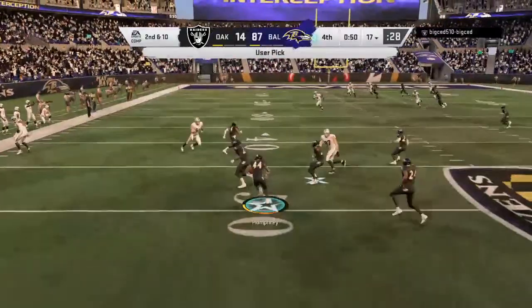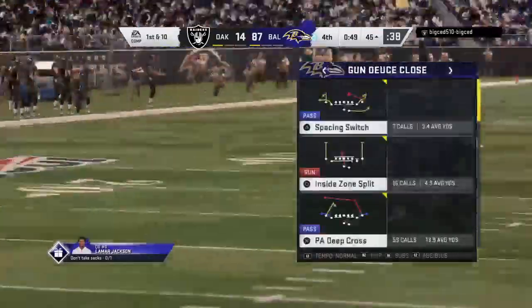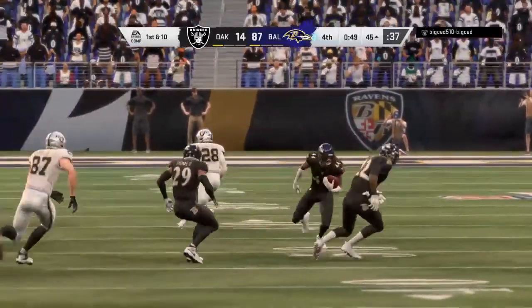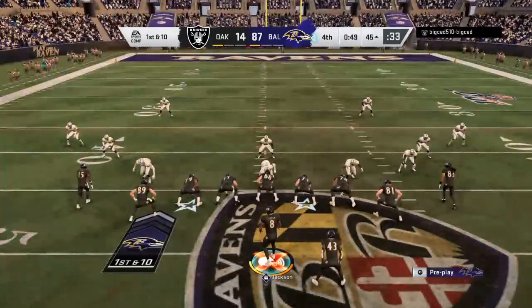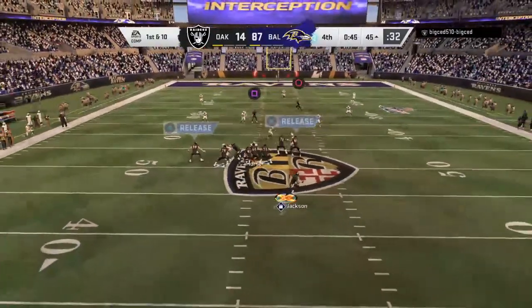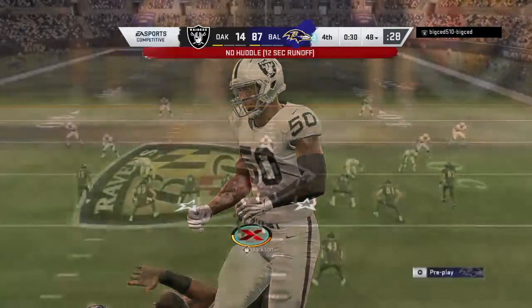And now here's another interception. Picked off by Marlon Humphrey. Into enemy territory down to the 45-yard line. With that interception, he just set a record that nobody ever wants to set, and that's the most picks ever in an NFL game. 8. The last time we saw 7, 2001, right? Yeah. And he's going to have to eat this one as down he goes.